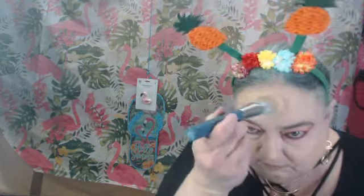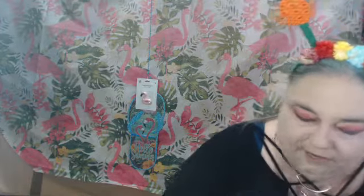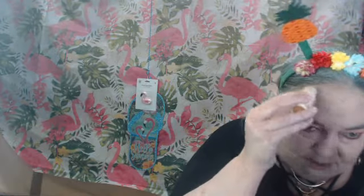Now this is new. I got this from, I think it was BoxyCharm. This contouring stick. Sculpting, whatever. Bronzer stick, sculpting stick. You may actually have to dot it on your forehead. Yeah, I may have to. I don't normally like it very dark, but I may have to actually. Hope it blends out.